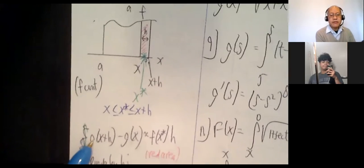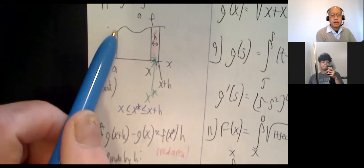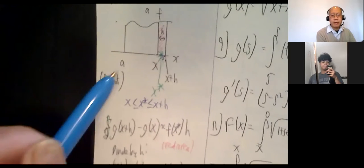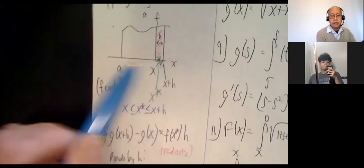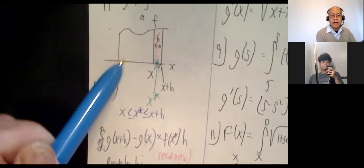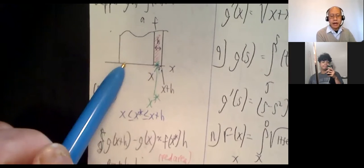Now, g of x plus h minus g of x. G of x plus h is this. I'll trace it out. Here, all the way out to here, down and back, right? It's the net area under the graph from a to x plus h. I'll trace it one more time. Up, all the way here, down and back. Now, what is g of x? G of x is the area under the curve from a to x. So up, over, down, back. One more time. Up, like that, down, and back.